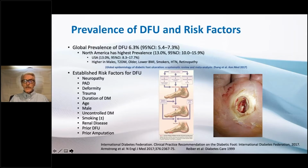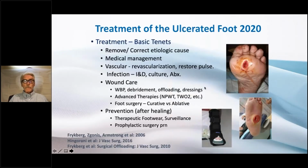This graph in the center comes from David Armstrong's paper in New England Journal of Medicine several years ago, showing the causal pathways that might lead to ulceration or recurrent ulceration in these patients. We all need to be familiar with all these established risk factors. Although not all patients will have every risk factor, when they are present, we have to recognize their importance in that regard.